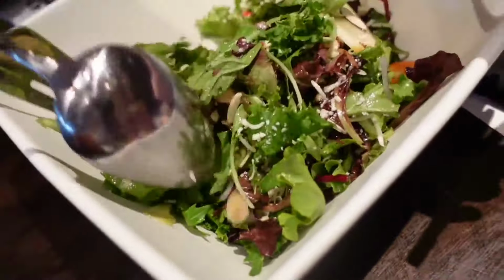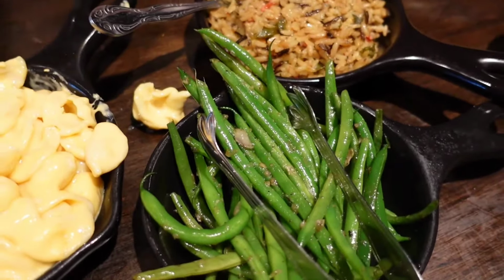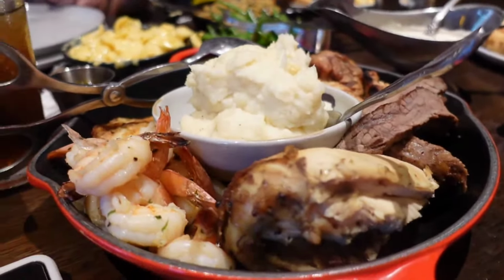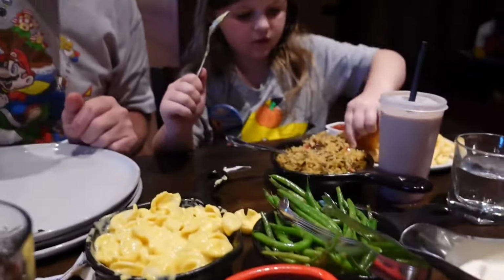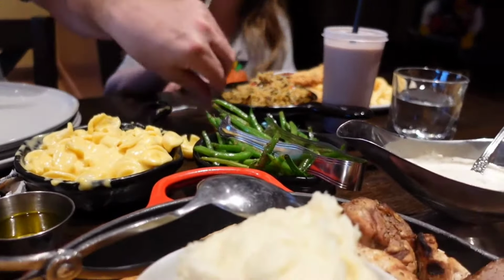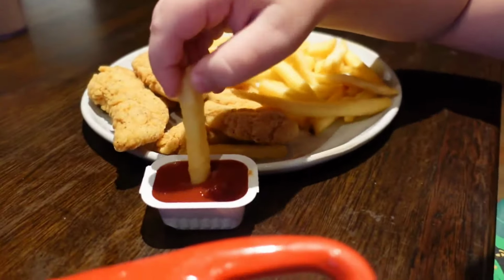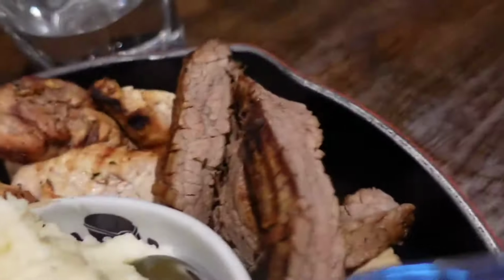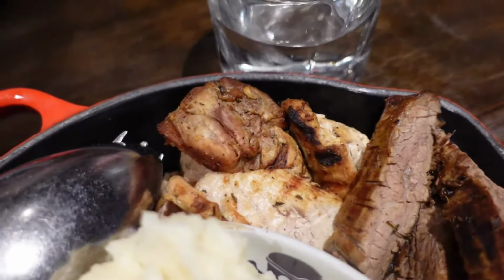This was the Sea Dog skillet we got first one night. You can order as many sides as you want. You can get more meat, more shrimp, you just ask. But both platters, the Sea Dog skillet and the pirate platter, come with a lot of options. And the kids can also order chicken tenders and fries for no extra charge. We've easily eaten here about 4 or 5 different times, and every time it has been absolutely delicious.